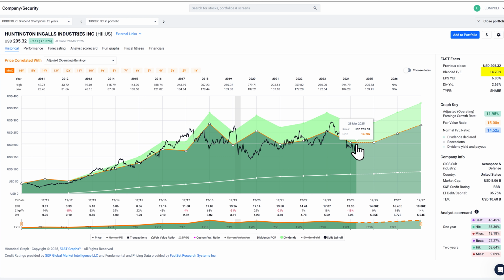It's trading at a 14.7 PE, and it has a 6.8% earnings yield. So that's a little below the 15 PE benchmark, if you will, which indicates fair value. So it's not dirt cheap like it was back here in these other years, but it's reasonably inexpensive.